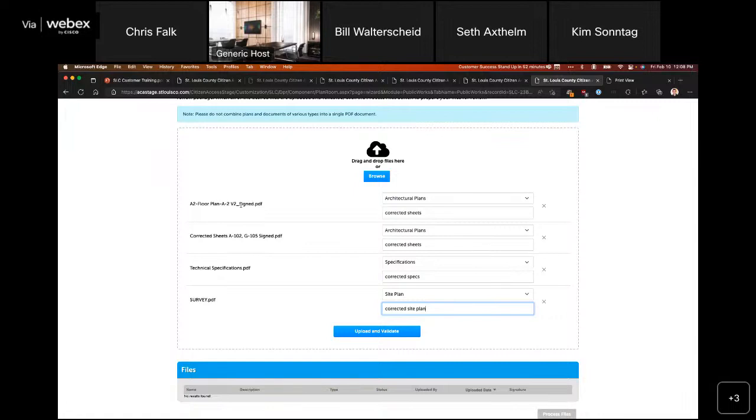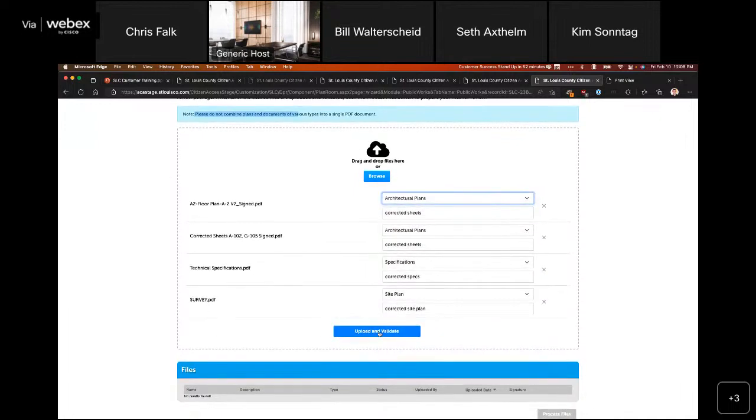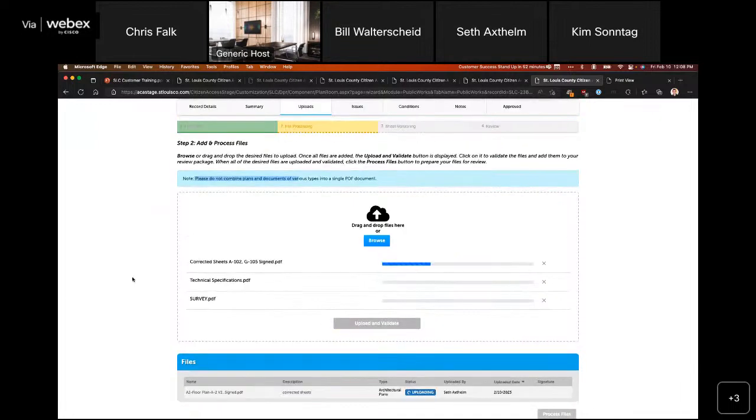Recall that any documents that are going to go through plan review, so any plans and its supporting documents, all have to be in a PDF file format. Okay. And then there's a note up here that indicate do not combine plans and any supporting documents. So don't combine plans and calculations into the same file. Make sure you upload that as separate documents, and then there are separate calculations document types, and that's just an example. So I'm going to go ahead and click upload and validate.